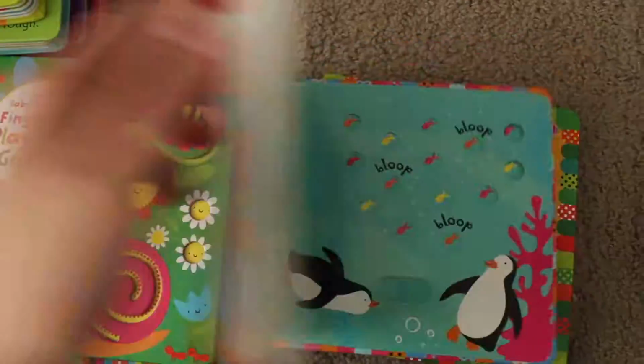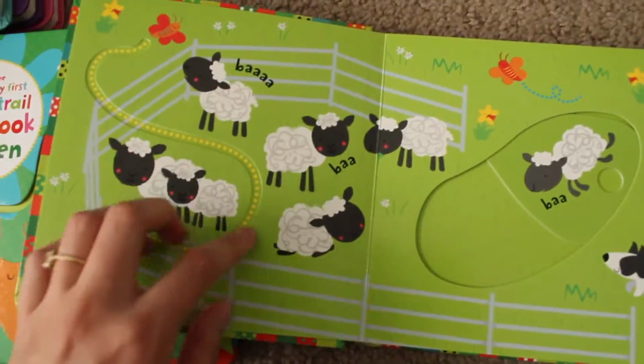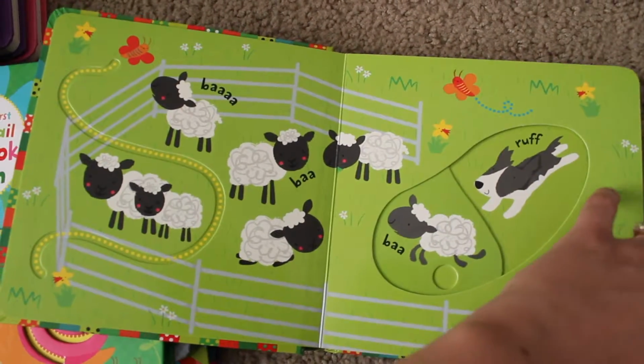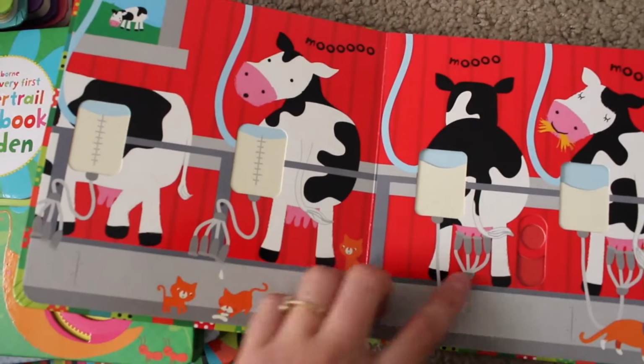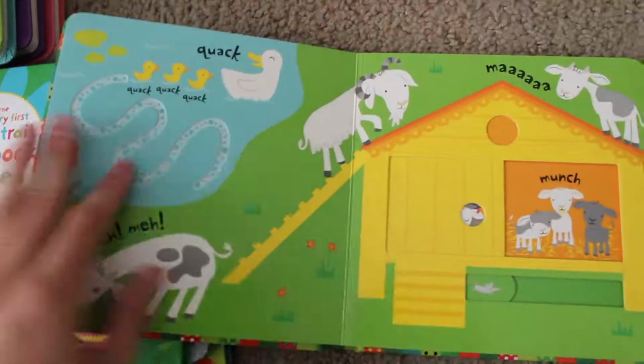Really darling. And then there's also Slide and See Farm, which I think is my favorite of the two. I just love little farm books, and I'll show you my all-time favorite Usborne book in a minute. I love this milk page that shows they're milking the cows and filling them up.